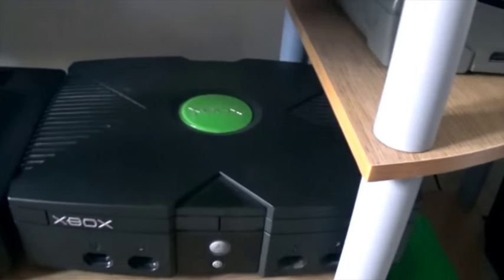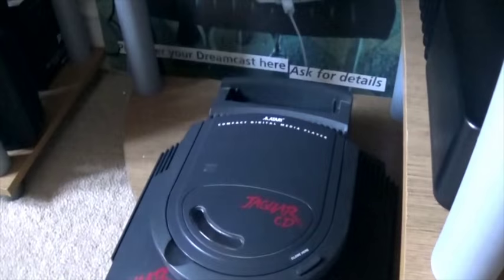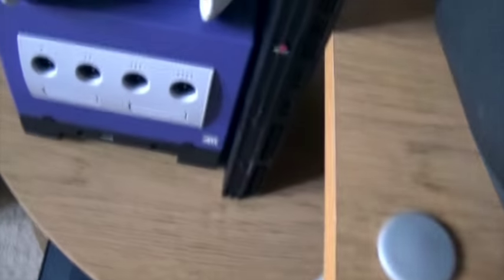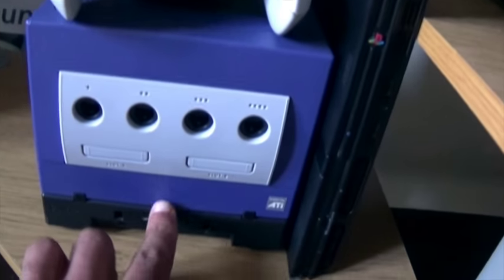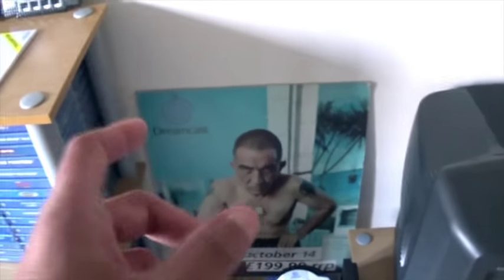And Xbox, Neo Geo CD, Jaguar number 2 with a CD unit, and then another GameCube. This one's got the player on the bottom, and a slimline PS2. That's the Dreamcast barber. Still need to find out who he is. If you're watching this and you know who he is, please let me know.